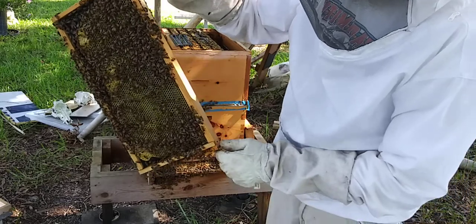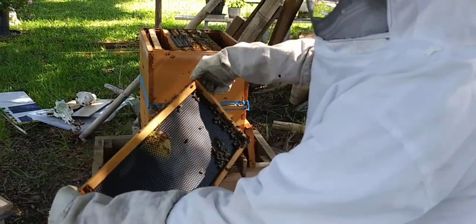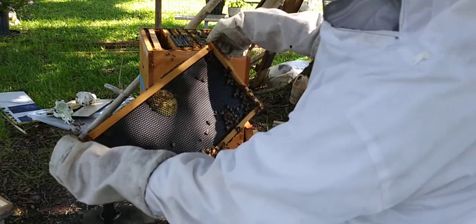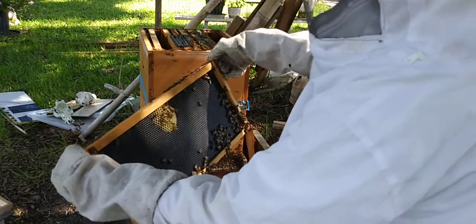But that's pretty good. This side they don't have very much on at all, but they are starting on it. A little spot in the middle there. You can actually see nectar in there. They're actually filling that up already.